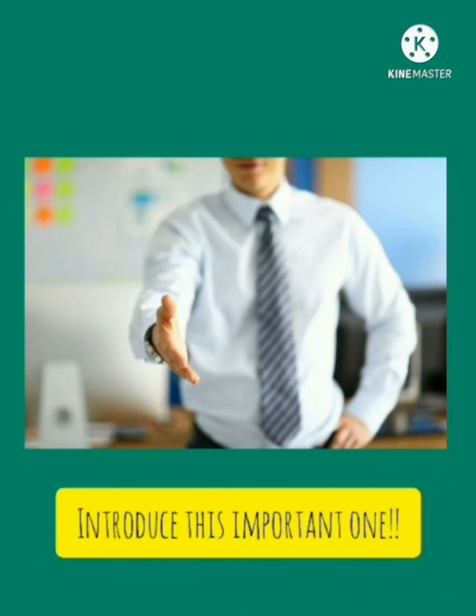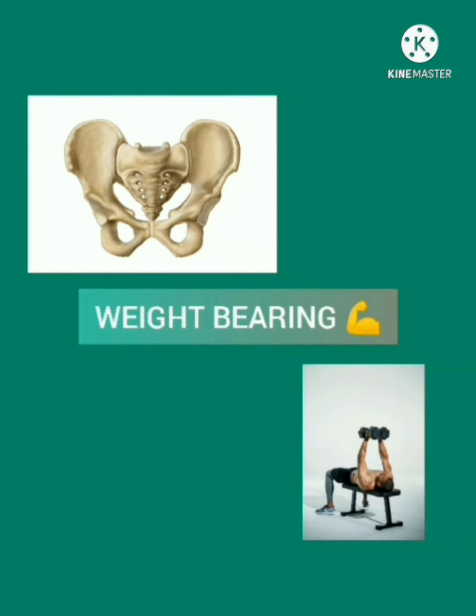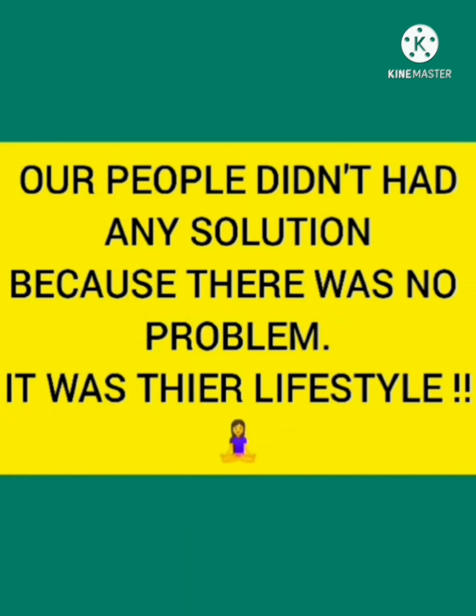First, let me introduce this important one. Yes, it's the hip bone. Like the weight bearing world, it's a weight bearing bone. Hip bone and muscle are for stability of movements, balance, preventing swaying of hips, stabilizing pelvic organs, and so on. What if this gets weakened? You will realize it when you lose your stability, with hip pain, menstrual pain, and so on. Our people didn't have any solution for this because there was no problem. It was their lifestyle.